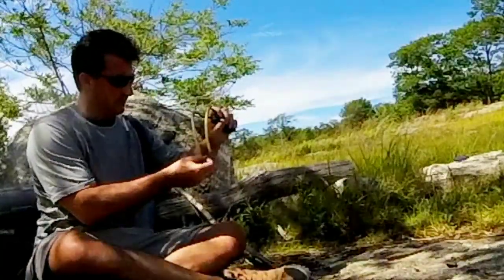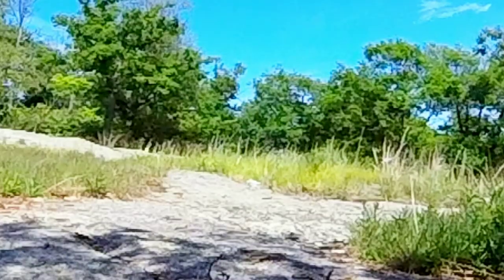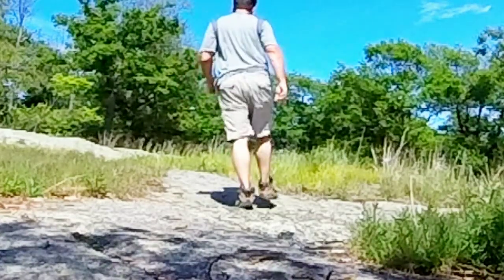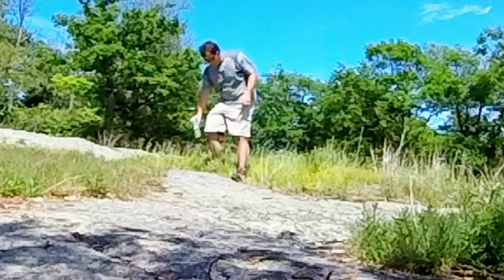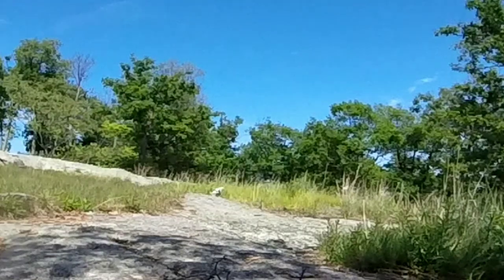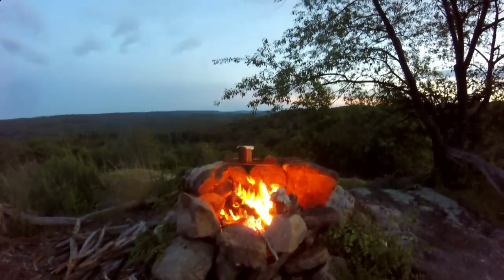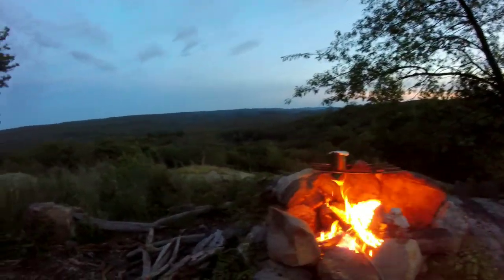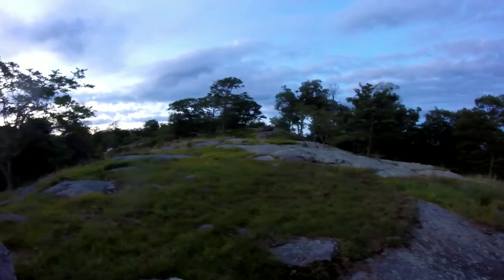After settling in a little bit, it was time for some recreation. The views from this point were stunning. They weren't as majestic as some of the larger mountains that are in the area, but this was a great spot that wasn't too far of a hike from the trailhead.